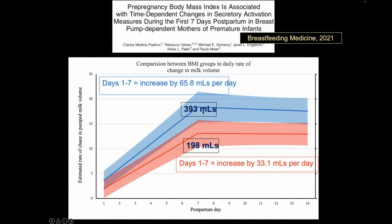The mothers that were in the lower BMI group basically increased the daily amount of milk they pumped by 64 milliliters a day versus 34 milliliters a day by the mothers with the high BMI. So at the end of the 7-day period, the mothers with the lower BMI produced 393 milliliters of milk on average, whereas this group of mothers made about half of that.